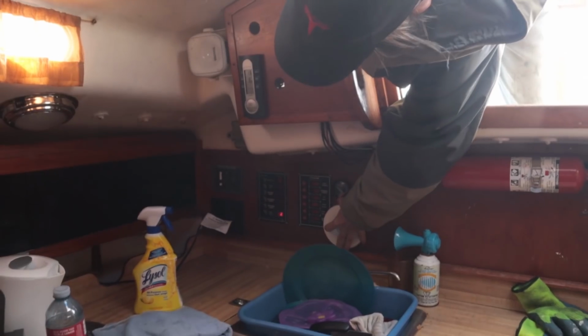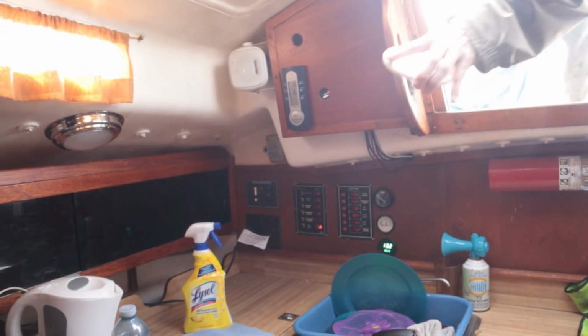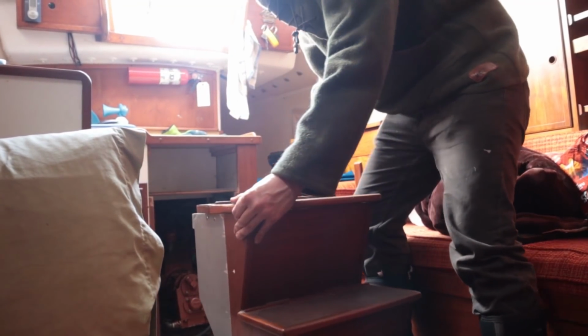Oh, I redid the whole electrical. I put a little breaker panel in there. It didn't have that, and I replaced all the wires back to the inlet. It's nice that you don't have to carry an extra type of fuel.